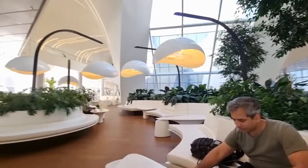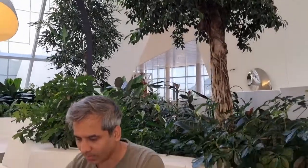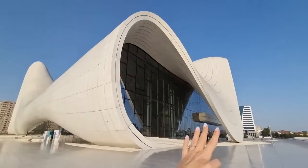It's nice to be surrounded by these plants. It's so green and totally natural, no plastic. And these trees are also real. From here it feels like a wave.